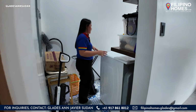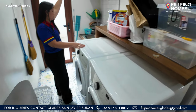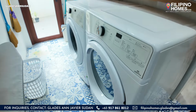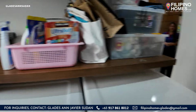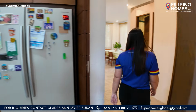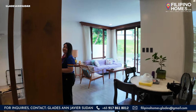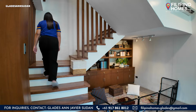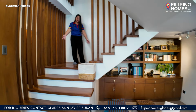And this is your service area. You have this laundry washer and dryer with hanging cabinets above. And the sink. And now let's head up to the third level. By the way, we have this beautiful wooden staircase.